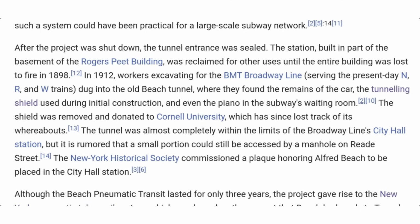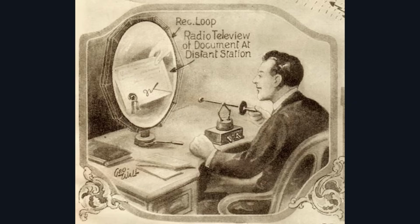Interesting. Now this is a gadget I want to look into, and it's a radio teleview of a document at a distant station. So basically what I've been looking at here is something that you can sign and send to someone from station to station. So I'm going to look into that one.